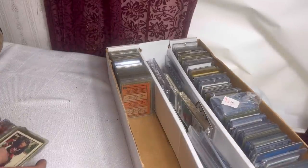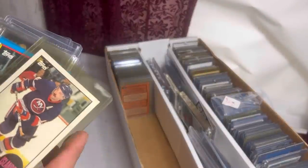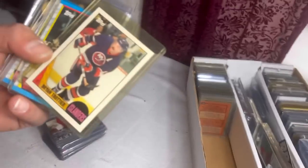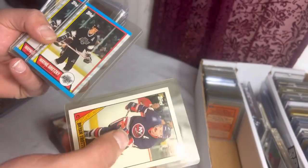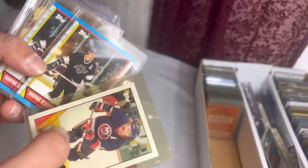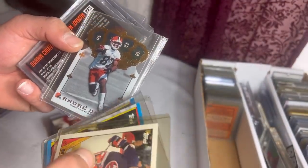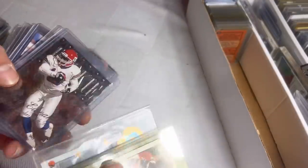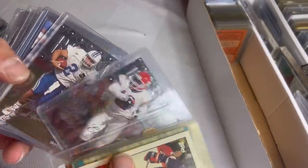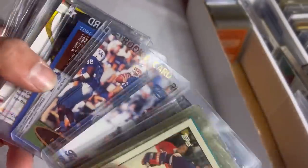Now, I know a couple of you guys have reached out. A couple of you guys have purchased a couple of these cards. But yeah, guys, let's make sure that we look at them all. Here we go. We got Brian. Ooh, a couple Wayne Gretzky's. There we go. A couple Wayne Gretzky's. We got Andre Davis. Guys, we got Andre Davis. We have Troy Edwards. Tim Couch. Oh, tons of Tim Couches.